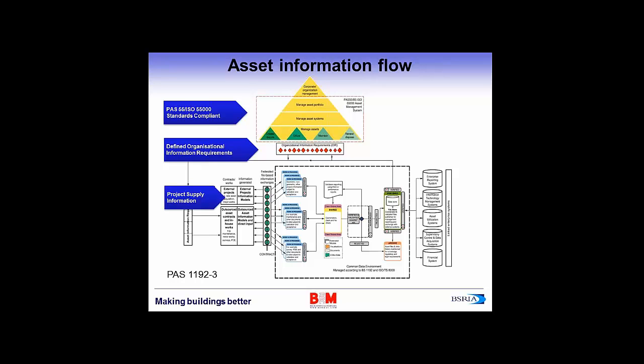Then we have some external sources of information. That's things like BIM projects, new buildings. You could be looking at a whole estate at this point, but new buildings come in, or new wings or refurbishments. But there are also service reports and surveys that have been carried out by our suppliers. Then this goes into the BIM environment, which is the stuff inside the dotted line box. We're all going to create this asset information model here at the end.